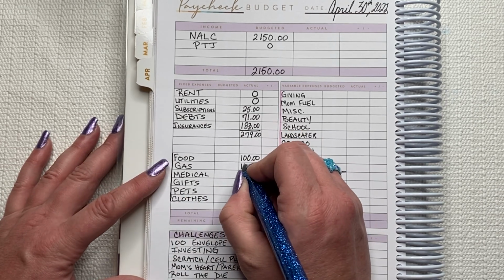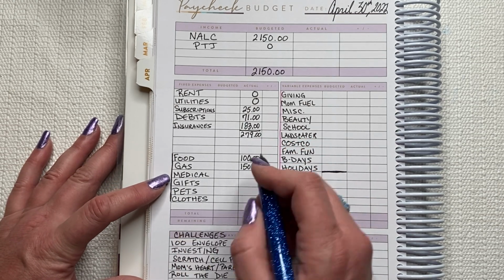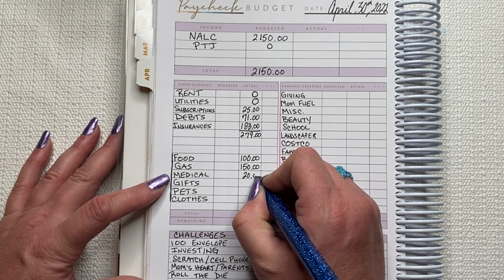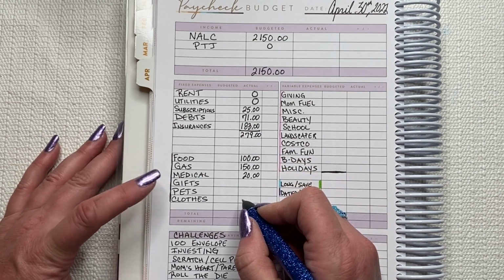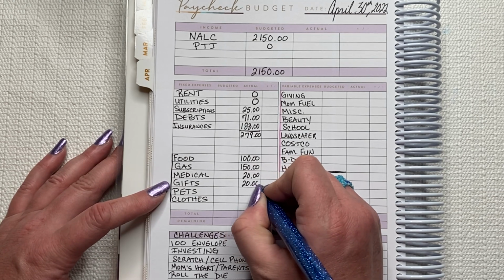Gas, I do have it at $150, and that seems to be working. Medical, I am going to keep at $20. And then gifts, pets, and clothes, we're going to keep them all at $20.